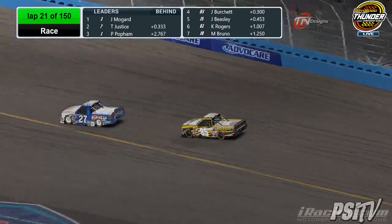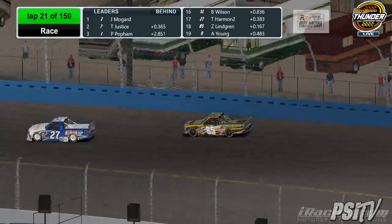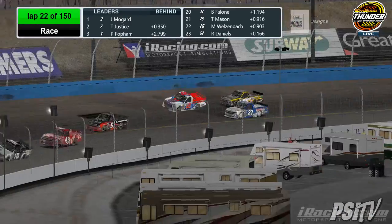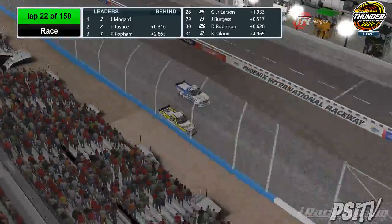Move. Clayton is going to go way deep into the dog leg here to try and work on Zachary. Not quite there. John Kennedy. Zachary Kreischer actually really big time loose there, almost into the 59 of David Levine. John Kennedy right behind him. Everybody's heads up here. No incidents there. Everybody keep going.